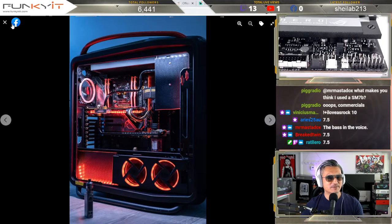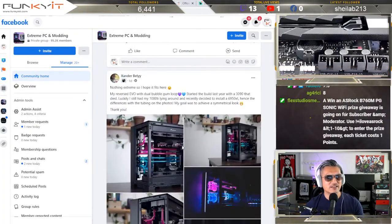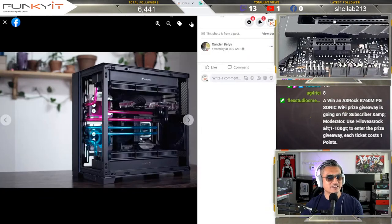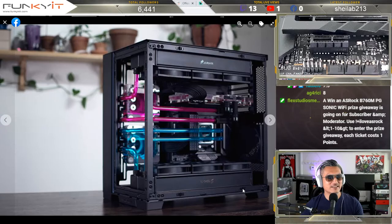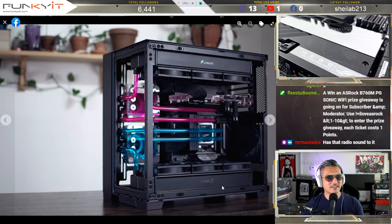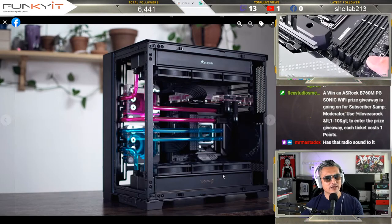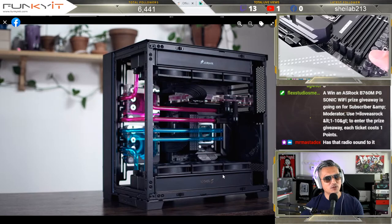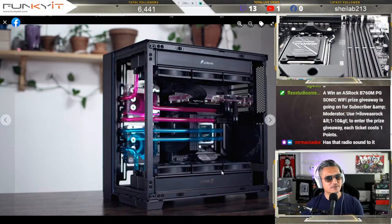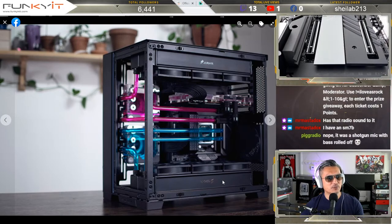7.5. All right. Moving on to the next one. Let's take a look. I quite like this build. This is quite nice, everything's nice and neat. Notice the motherboard orientation, is it flipped over to the side? Of course, look at the two radiators, one at the top, one at the bottom.